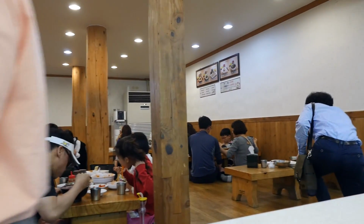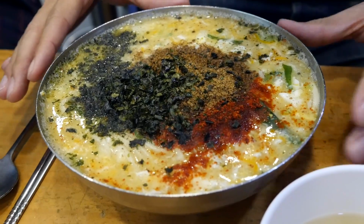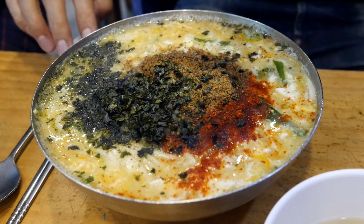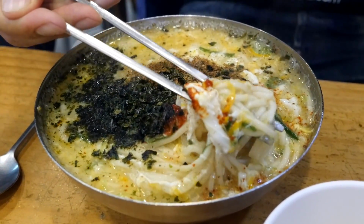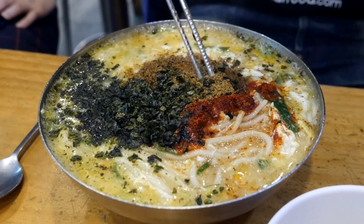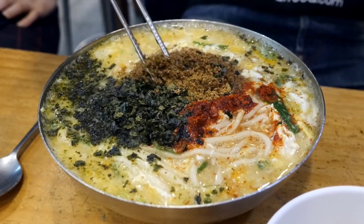For lunch today, we are at a very, very popular restaurant right within the Hanok village called Veteran Restaurant, but in Korean it's pronounced Veteran. They serve a number of different noodle dishes, and this is their main signature dish. This looks almost like a stew. There's so many things going on. Oh, the noodles are down here. It's like a thick, eggy gravy. And then there's some chili paste, some seaweed flakes, and I'm not sure if it's sesame. Is it ground? I think it's ground sesame.